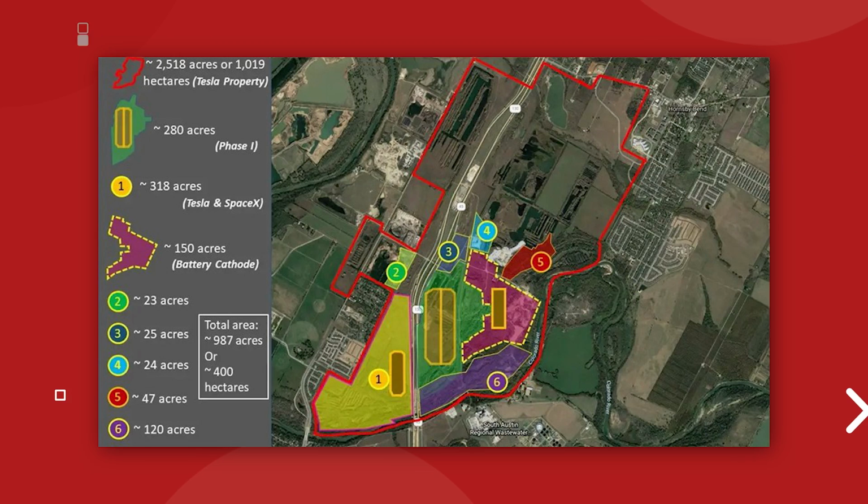Building 1 of Giga Texas, or the side furthest from the highway, will reportedly contain the casting machine area and the stamping machine area at the corners, and in between the two will be the body in white area, which is where the frame of the vehicle will be joined together. The middle building should have a paint shop at one end, across the road from the casting machines, and a general assembly area in the middle.